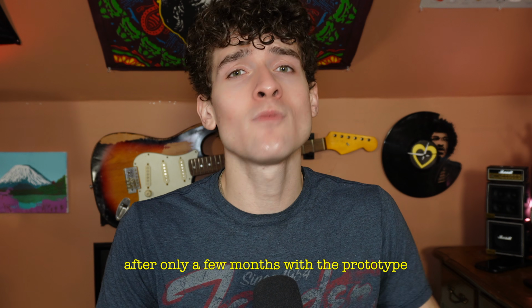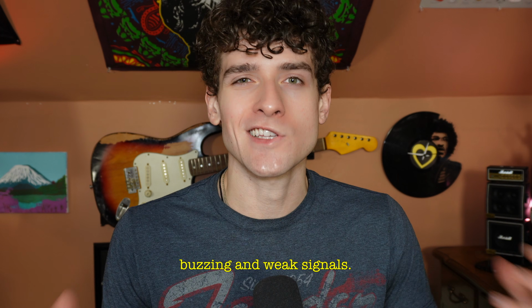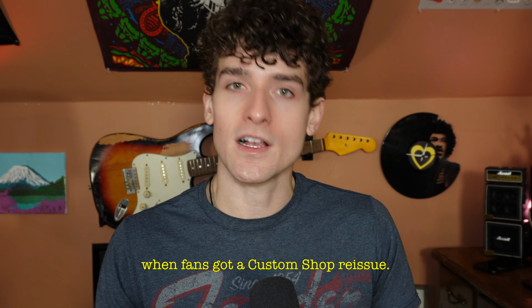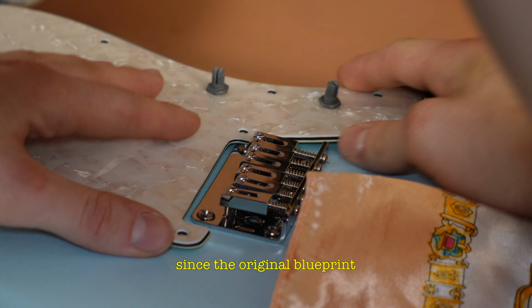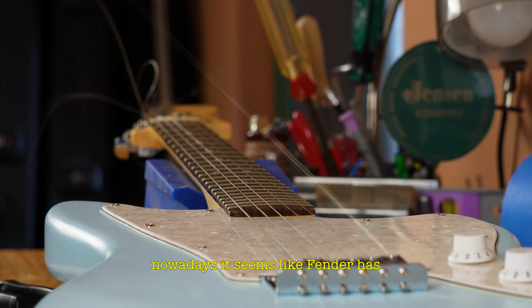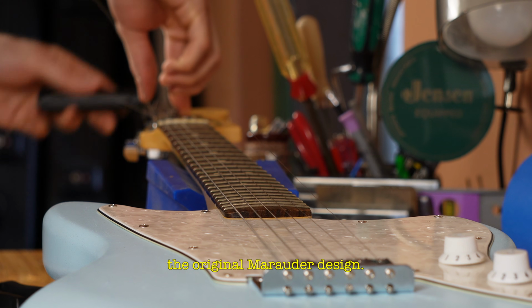And after only a few months with the prototype, Fender was faced with issues such as buzzing and weak signals. The Marauder was too ambitious, and so Fender ditched this project until 1999 when fans got a custom shop reissue. This was essentially a freehand build since the original blueprint for the Mark I and II Marauder had been lost to time. Nowadays, it seems like Fender has wiped its memory of anything having to do with the original Marauder design.